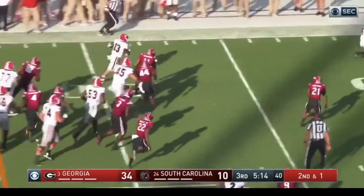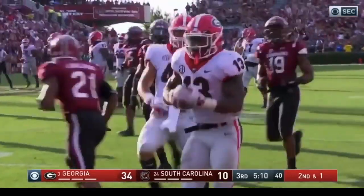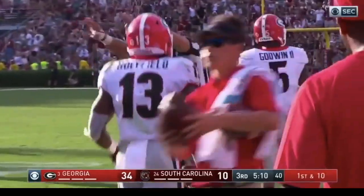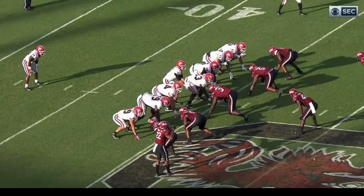Elijah got the edge. He's off to the races. Holyfield down the sideline. Another Georgia first down. Well, they're just engulfing. Remember, we started out with that graphic early. The size of this offensive line for Georgia.